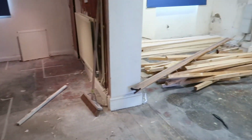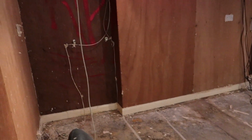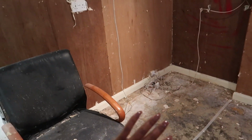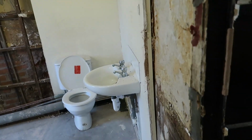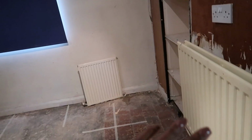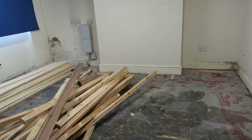So these are the two downstairs bedrooms. All the carpet has come up now from down here, and all the stuff that was on the wall, whatever it was. So we've decided now that the ensuite is going to go in this corner here, whereas before it was going to go over here. The bed will go in the middle here, and the wardrobe will go over here. And then this one will pretty much mirror the other one.